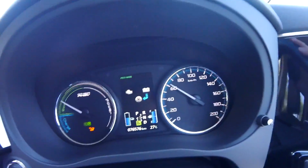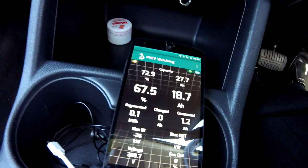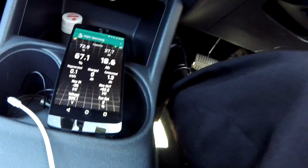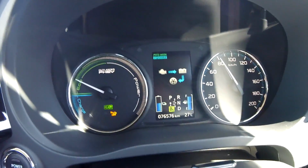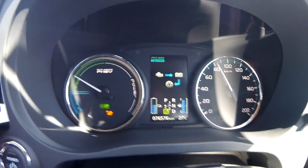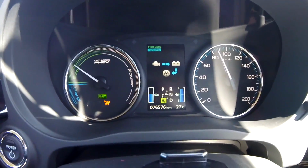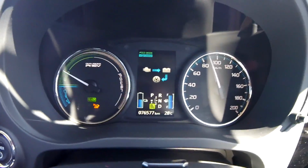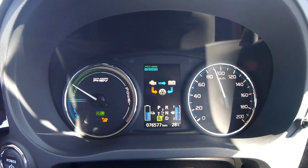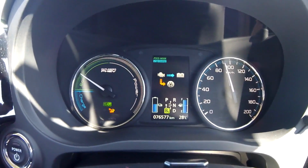Okay, so I'm pressing the charge button now. We are at 67.5% state of charge. The engine is warming up in serious mode. If you look at the dial now, you can see that the engine is actually not producing any power. The generator is just idling, and there's no power production to recharge the battery at this stage. It's just warming up, and because we've got already 28 degrees outside, it doesn't take long.